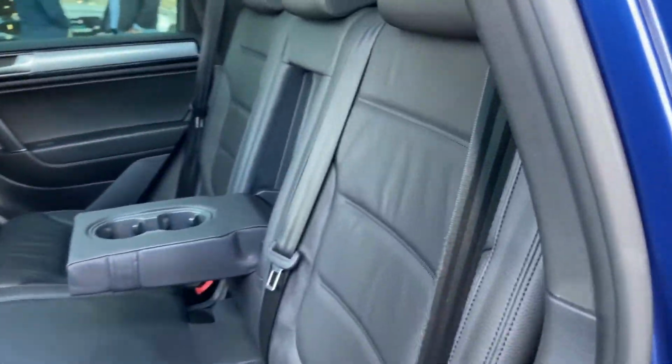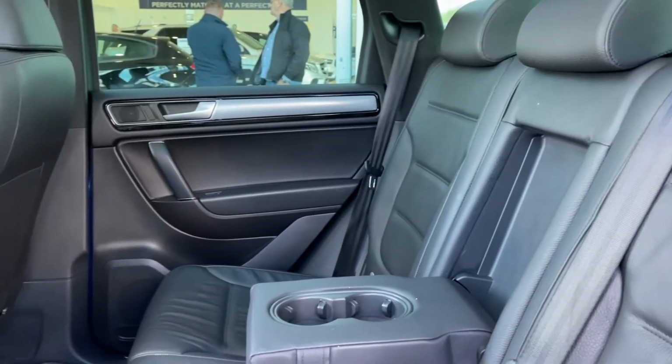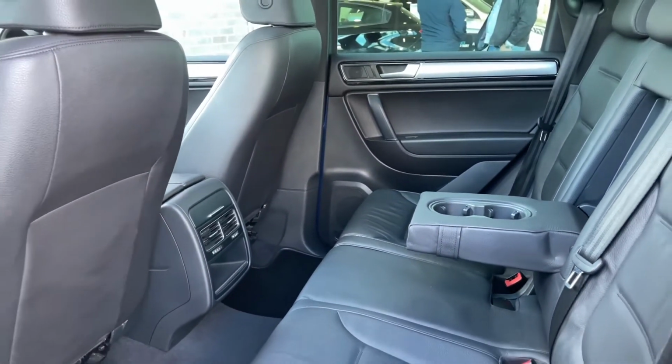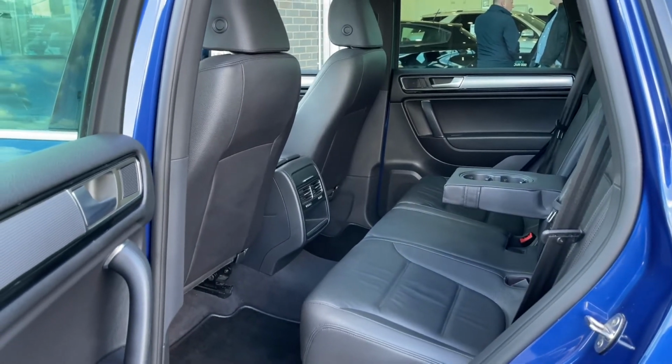Now going into your rear seats, you can see they are made out of a full black leather. This adds a stylish look to your interior while also providing the utmost comfort. The middle seat does also fold down to create an armrest as well as cup holders for your rear passengers, so it makes their experience even more exciting.